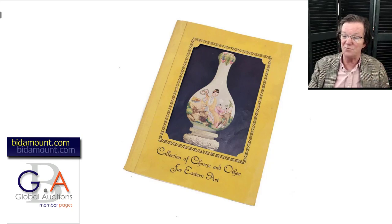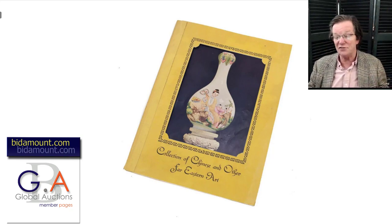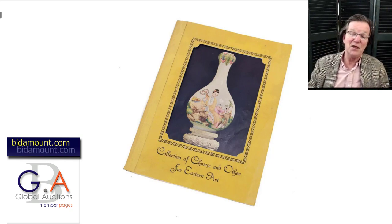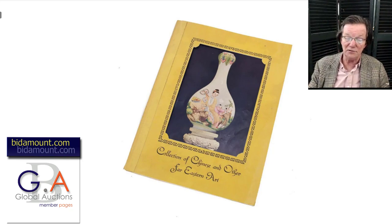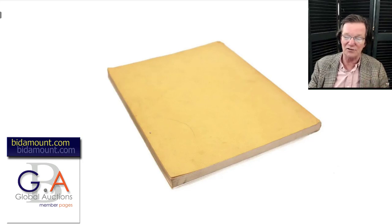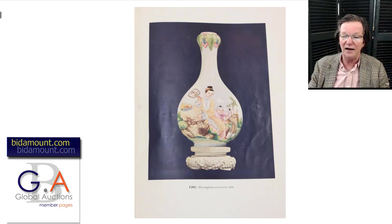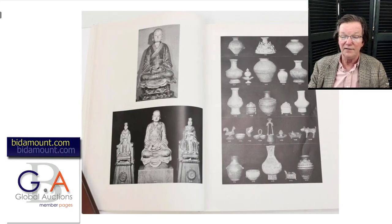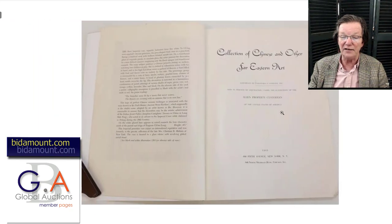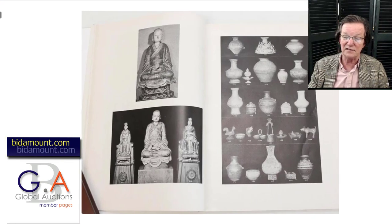And they put together this catalog, the federal government did, and they mailed it out to people. And in it says, anything you're interested in, feel free to contact us on it, and you can take it home on approval. The stuff that's in this catalog will stun you because they have it all sort of lined up on shelves and things like this. Here it is, the collection of Chinese and other Far Eastern art. The photography was quite good in it. And you notice right here, they talk about the alien property custodian, the United States of America. And that's what this was about.